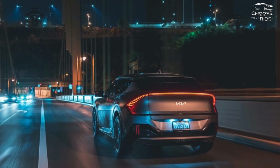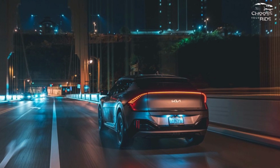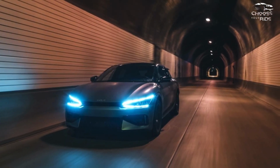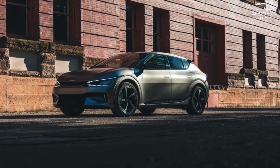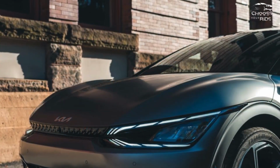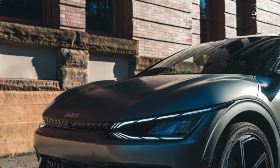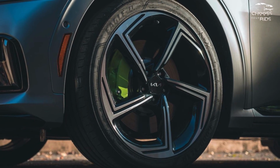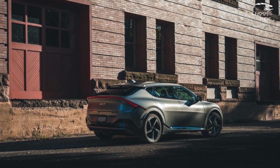Rear-wheel drive Wind variants start at $50,025. Federal EV tax incentives are not presently available for the 2024 Kia EV6. The GT-Line is priced at $54,225 for the single-motor model and $58,925 for the dual-motor version. The cost of the dual-motor 2024 EV6 GT is $62,925, which is roughly $7,000 cheaper than EVs with comparable performance.